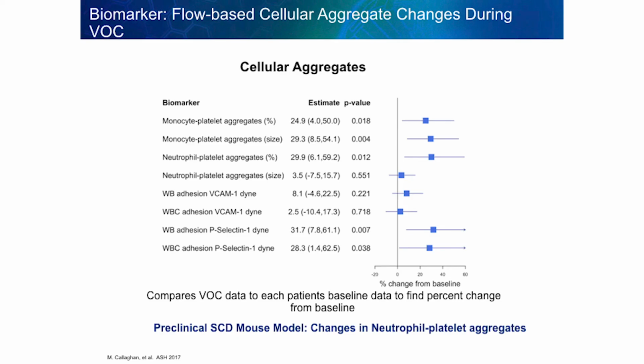So this is looking at the cellular aggregates, and what we noticed, and this is consistent with what we've seen in the animal models as well as what we've seen in the PD9 study, that when a patient is reporting a VOC, we actually see an increase in cellular aggregates in terms of the monocyte platelet aggregates, as well as the neutrophil platelet aggregates when you look at baseline comparisons. In addition, we did see some changes in adhesion to P-selectin under flow conditions, shown in the bottom. So in both of these, we do see changes in aggregates when a patient is self-reporting a VOC.